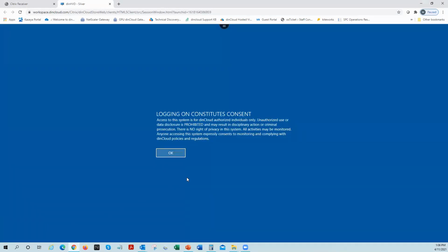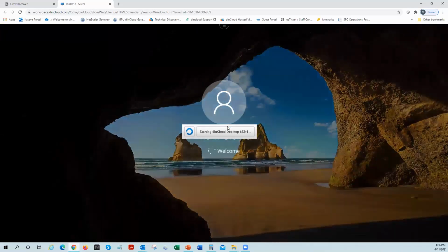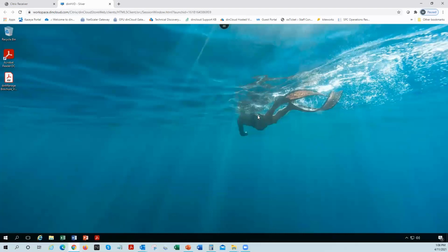This user consent page can be customized as well, with whatever messaging the customers want. So as a user, I agree to the user acceptance or consent. And then it starts my desktop, connecting over the web. This could be from any device, Windows, Mac, Chrome OS, tablet, thin client, thick client, as I mentioned. I happen to be in Chicago physically. We've got a data center in Chicago, but this desktop happens to be in LA. So I'm going from Chicago to LA and back.